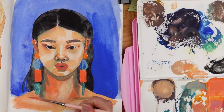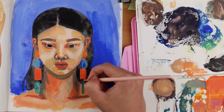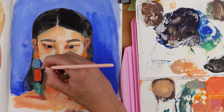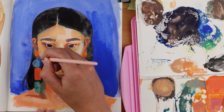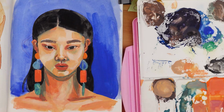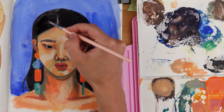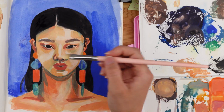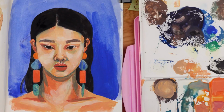Overall, I think this painting went much better than last time, which I repeat was my first time using gouache. So I think it's normal and I'm glad to see that I made some progress. I'm obviously looking forward to doing another portrait with gouache, see what I can come up with, see what I can do different and better maybe. And yeah, I think now I'm just going to leave you to enjoy the rest with some music.